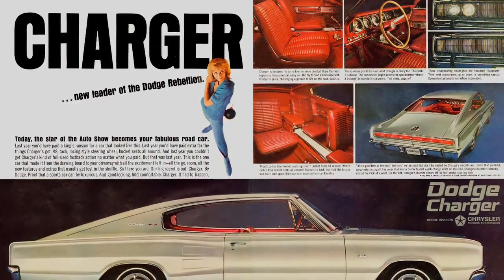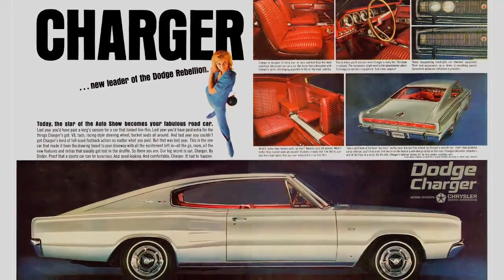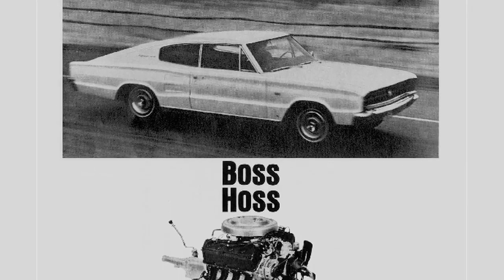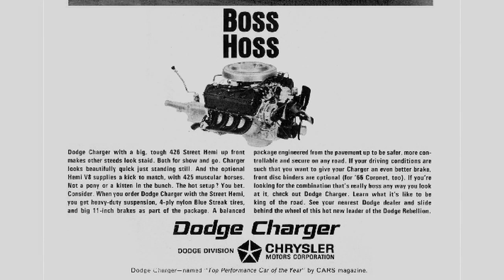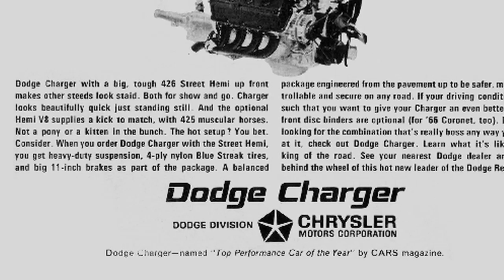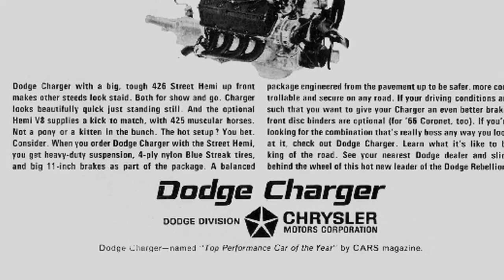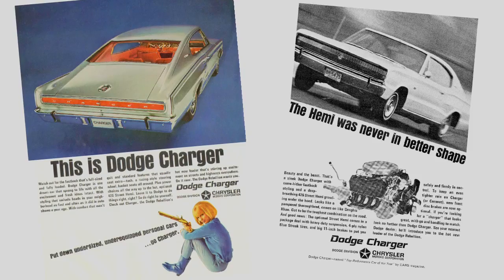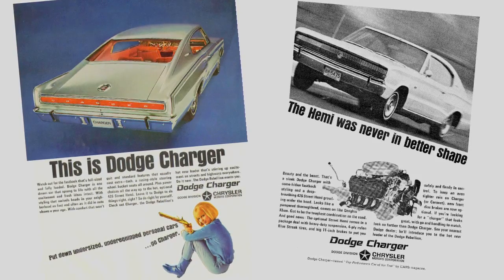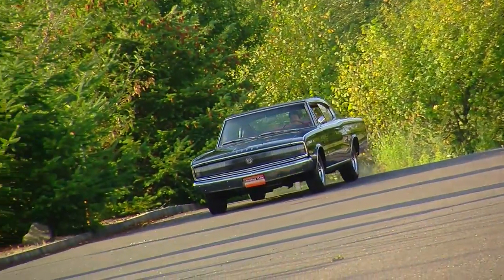Dodge did a really good job of promoting the 1966 Charger. They had a variety of interesting print ads and TV commercials. One of the ads used the term Boss Hoss to describe this car, and it went on to tell you of the other benefits of the car when you ordered the 426 Street Hemi engine, including heavy-duty suspension, 4-ply nylon blue streak tires, and the big, for the day, 11-inch brakes. Those were drum brakes all the way around as standard equipment, but for even better stopping power in a straight line, you could get optional disc brakes on the 66 Charger.